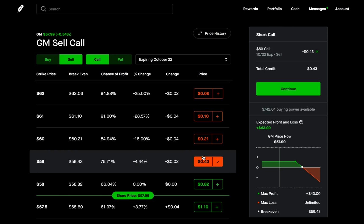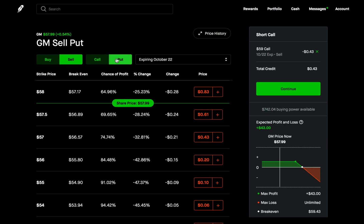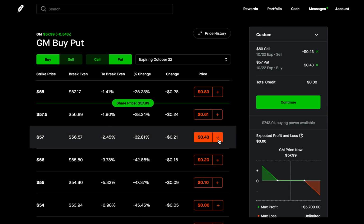Now what we're going to do is go over to the puts for this stock, right? In the past, not too long ago, I showed you guys a strategy called the zero cost collar strategy. Remember, the zero cost collar strategy is where you use the credit that you're receiving from selling this call to basically buy a protective put that will help us hedge, right? You buy a put that costs the same as the credit you're receiving for selling this call. So I would buy this put right here, and this would hedge our position. It would give us some downside protection.